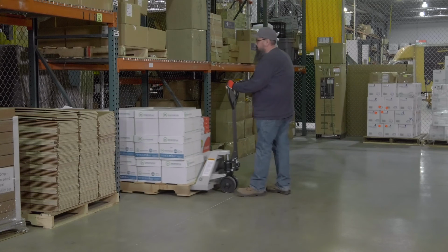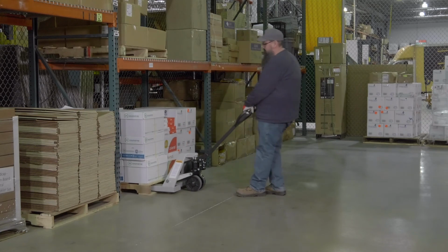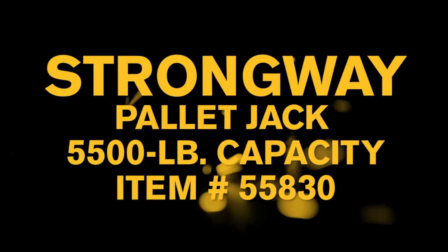Easily lift up to 5,500 pounds with this pallet jack from Strongway.